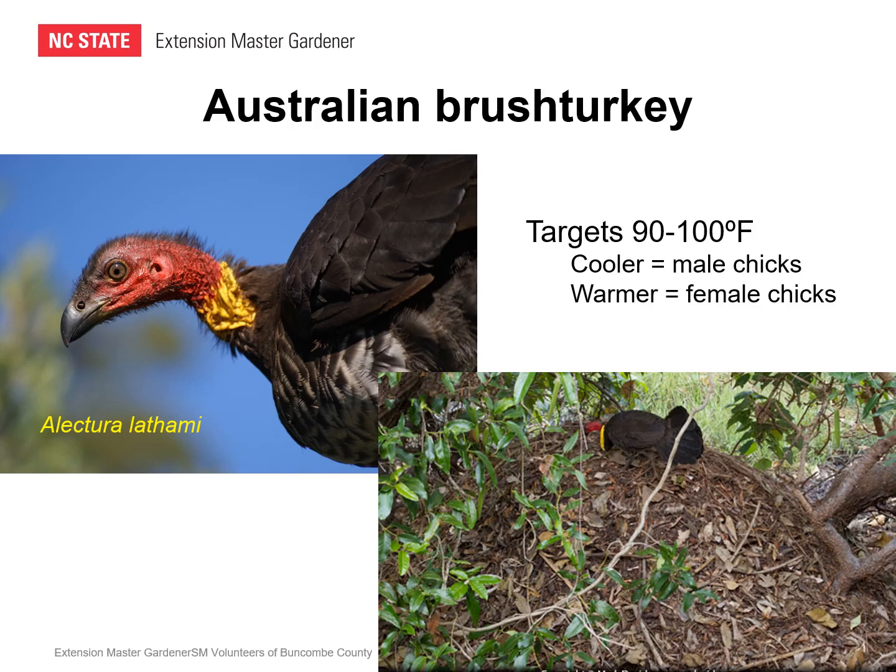If it's cooler than that, then most of the eggs that hatch will be male chicks. And if it's warmer than that, most of the chicks will be female. So they can really determine the sex or gender of the chicks depending on the temperature of the pile. During the incubation process, they will dig holes in the pile and stick their entire front end into that.